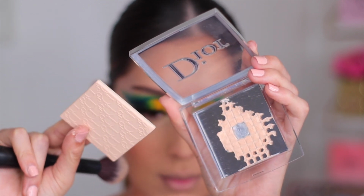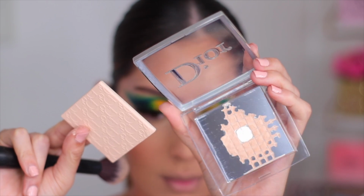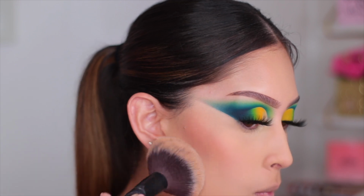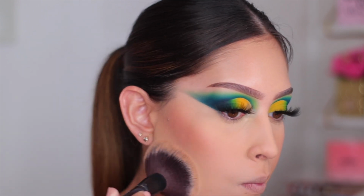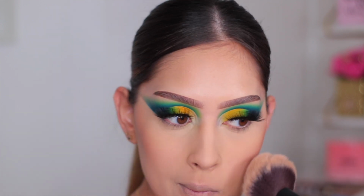So I did try this powder in today's video. I put it right back in the pan. So the powder itself didn't break when it hit the floor, but still, for the price point, it should not be doing that. So I did also return this product already. I did not exchange it for another color. This shade was a little bit light, but I was like, girl, for the price, absolutely not.